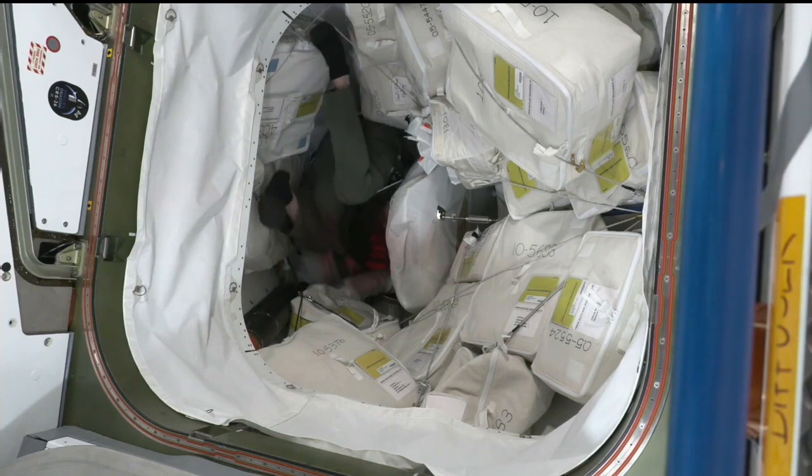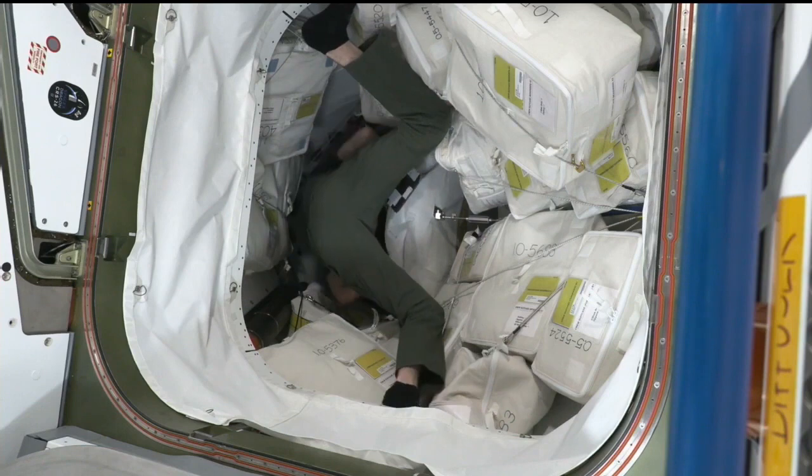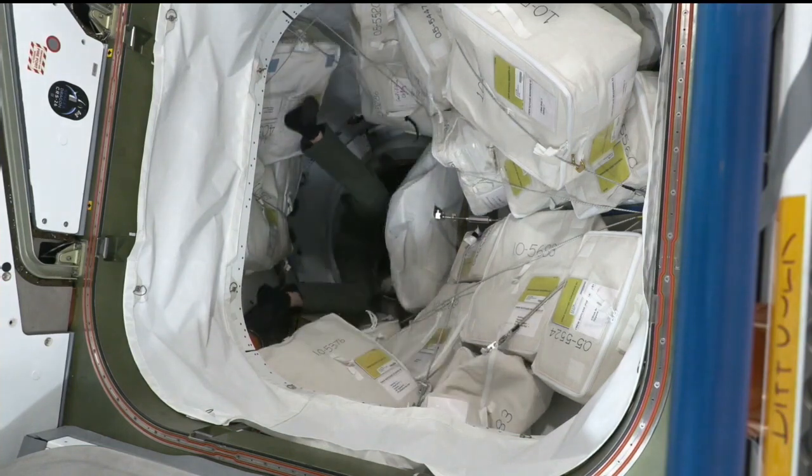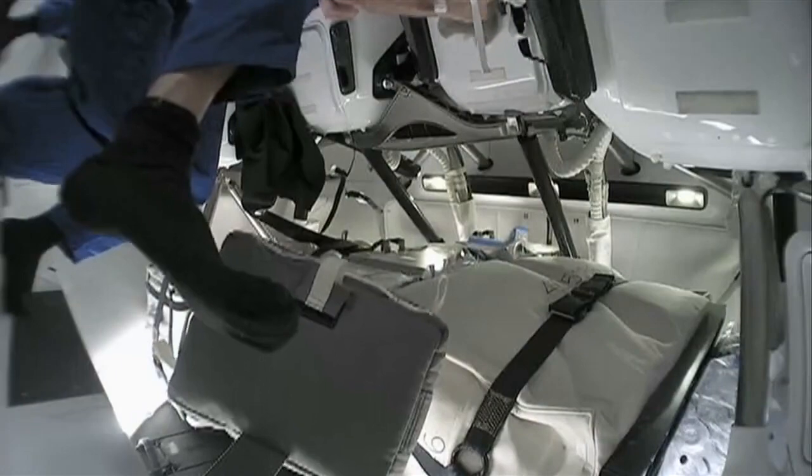NASA astronaut Woody Hoberg is now going to work to install IMV ducting to help mix the air of the space station environment with the air inside Crew Dragon. And they're also working to seal some of the LiOH, or lithium hydroxide cartridges that scrubbed carbon dioxide inside the Dragon capsule on the ride to the International Space Station. The crew will also check some vent valves as well.